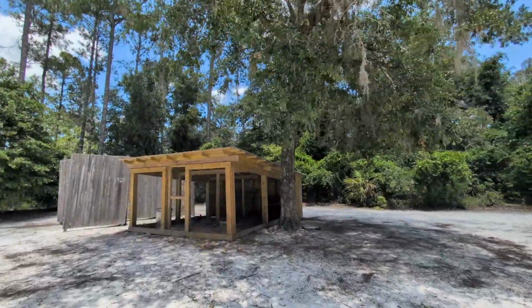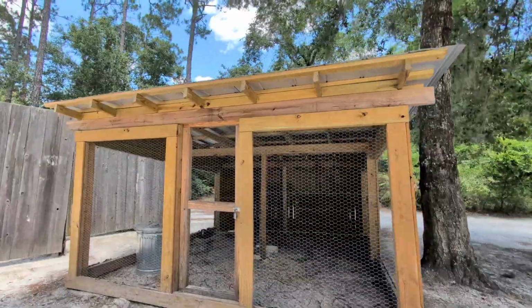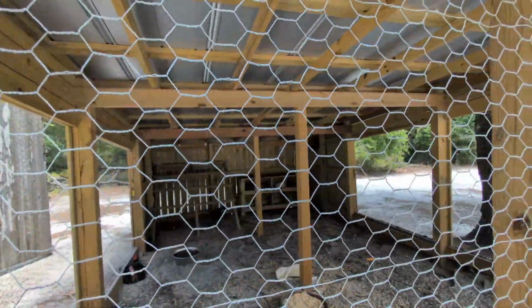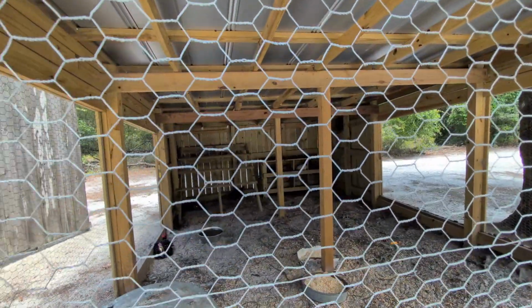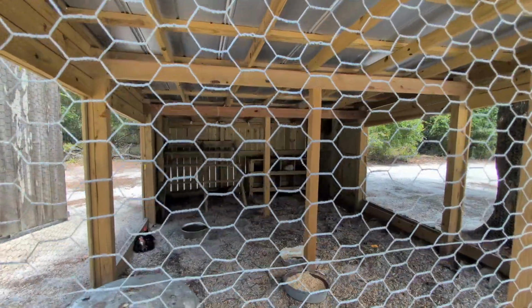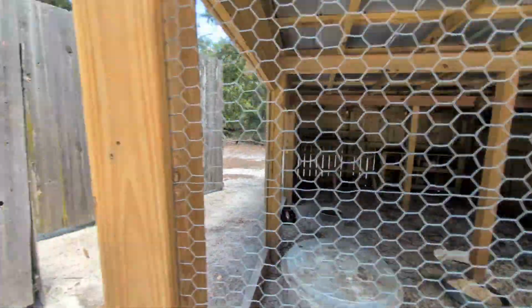Got the chicken house over here, which they have redone. And we have a chicken. All right, we actually have chickens in there now. So the old chicken house, they wouldn't have lasted very long. Cool, good deal.